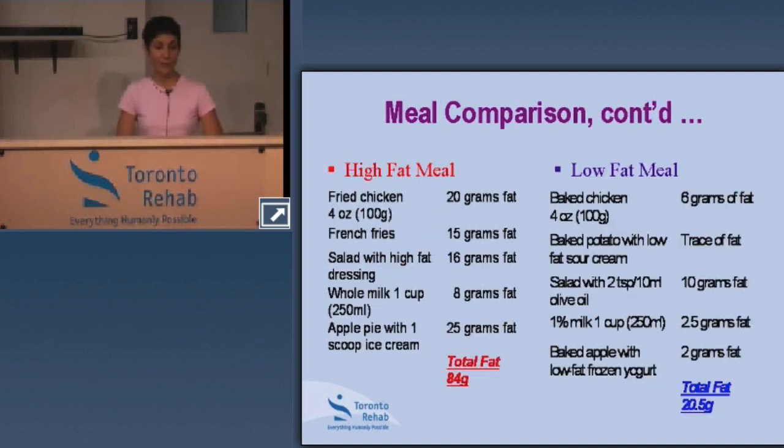Now let's compare how we can take this high fat meal and turn it into a heart healthy alternative. So when we take a look at this low fat meal, when we bake that chicken, the same portion, as opposed to frying it, you bring the fat down to 6 grams. So that's huge savings there. Having a baked potato as opposed to french fries, you get virtually no fat, even if you are adding some low fat sour cream. Making your own dressing using 2 teaspoons of olive oil will add 10 grams of fat. And remember, that's good fat.